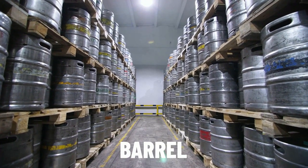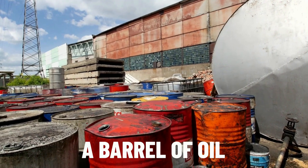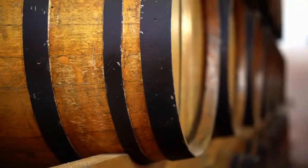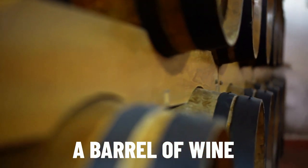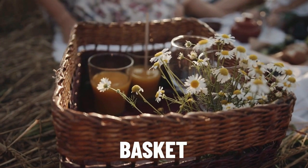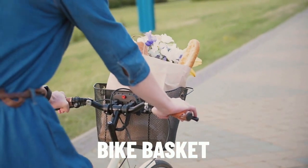This is a barrel. Repeat after me. Barrel. These are commonly used for liquids, so we could say a barrel of oil. Or how about a barrel of wine? This is a basket. Repeat after me. Basket.